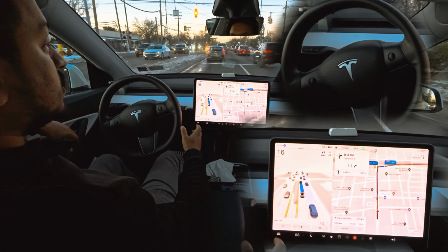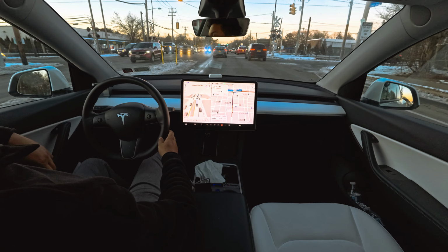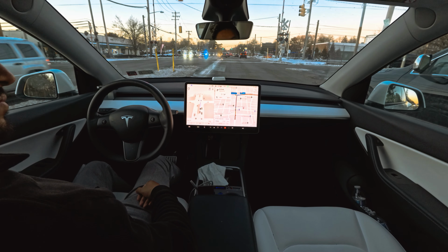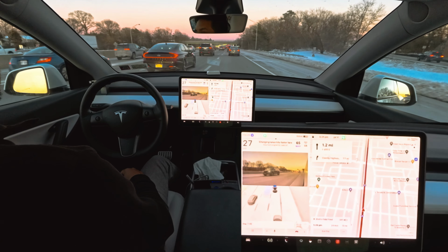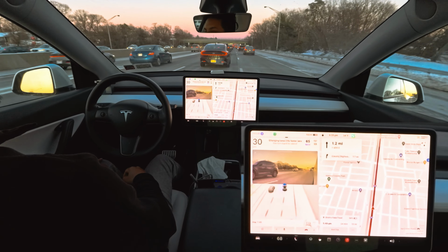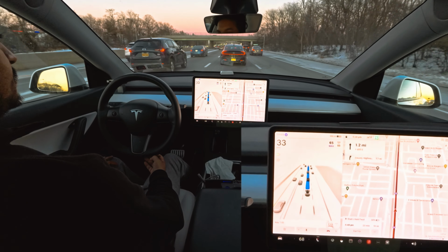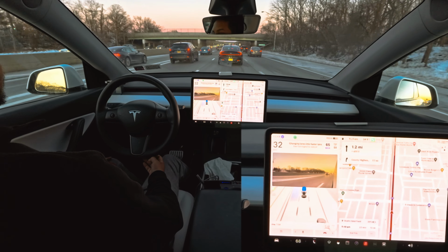Look, just what is this? Like, I was like, what? What are you doing? What are you trying to do? Like, let's see this in slow motion. Oh my God, what is the car doing right now? He just perfectly changed the lane in a small area.